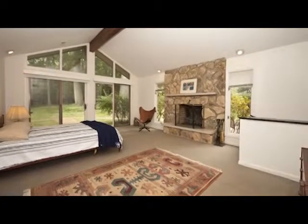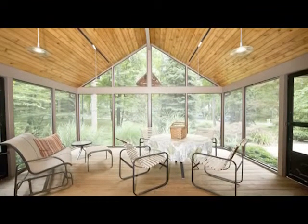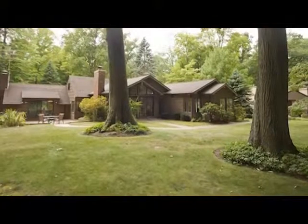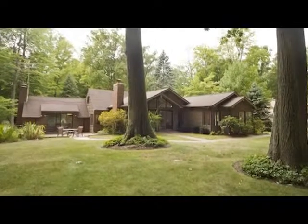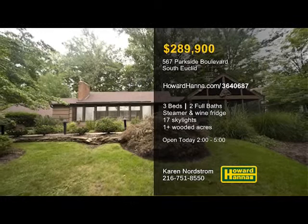a large stall shower. The layout has an easy flow with 17 skylights and 5 sets of sliding doors, providing a connection to your surroundings. The home rests on a private wooded setting of more than an acre, with a stream running through the yard. For the chance to experience this unique residence, visit today's open house with Karen Nordstrom.